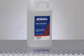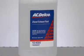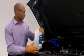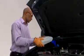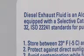Diesel exhaust fluid, or DEF, is used with diesel engines to reduce the amount of regulated emissions produced. The DEF system must be maintained for the vehicle to run correctly. You must use GM-approved or DEF fluid containing the API certified or ISO 22241 label.